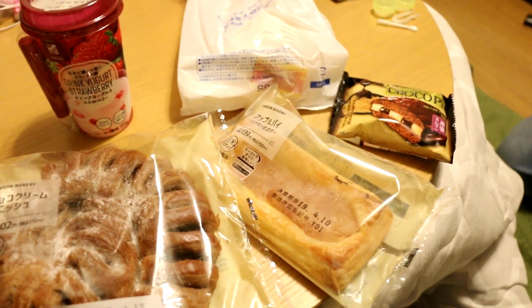Steamed bun. Another full day in Kyoto. So tomorrow we have lots planned. It'll be lots of fun. We're going to check out the Rilakkuma cafe, for which I'm super excited. But yeah, that was all for today.